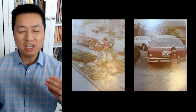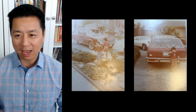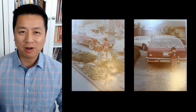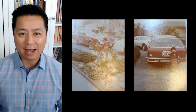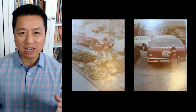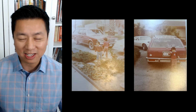But it wasn't until years later when I was looking through my old photo album and I came across this picture. My mom was sitting with me. She was like, oh, remember how we used to drive at night and I used to pack the cooler? And I said, yeah, you never told me why you did that. And she explained, and she said, well, that station wagon, do you remember how there was no AC? And I was like, yeah, there was no AC.